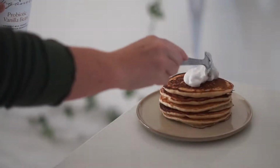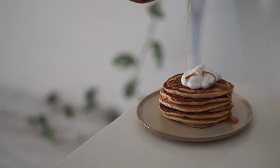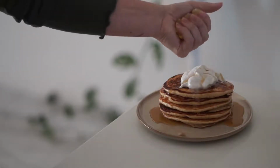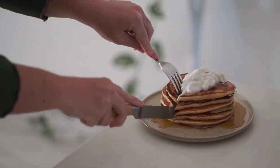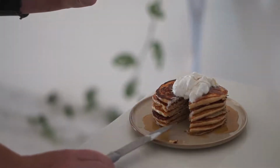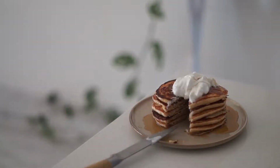And I topped them with some coconut yogurt as well as maple syrup, and then I also had some lemon with it as well. Lemon on pancakes is just such a divine combo. Whoever invented it, props to you. So delicious.